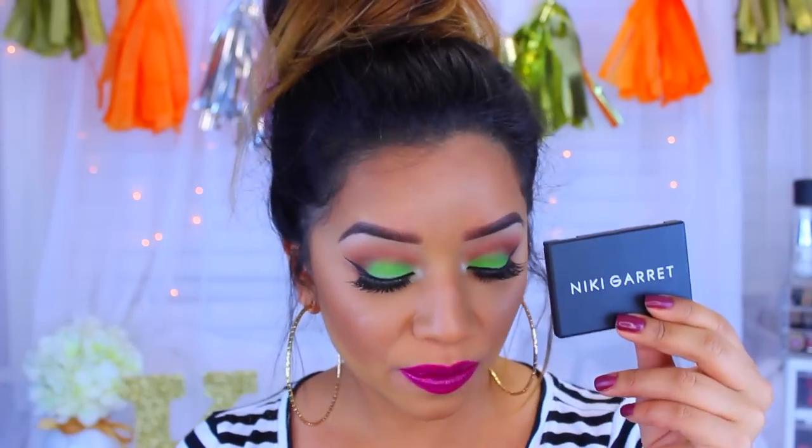I honestly think that out of all the contour duos that I have, this one probably has to be my favorite. Not only because of the consistency, but it's so travel friendly because I do like to carry my makeup with me whenever I'm going out somewhere in case I need a little touch up. And this is just perfect to throw in my bag. I really don't want to carry my NYX contour palette or my Anastasia Beverly Hills palettes. So this is totally not a waste of money. I think it is worth it.